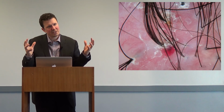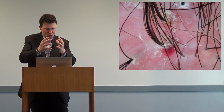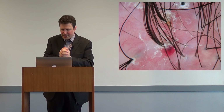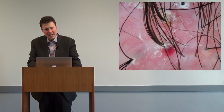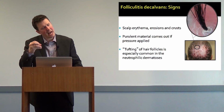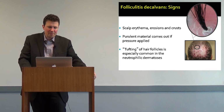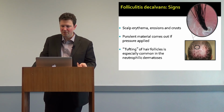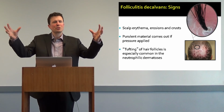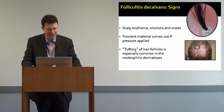This particular patient has tufting, or the presence of compound hair follicles, where in this case there are 12, 13, 14 hair follicles that have fused together from a single follicular ostia. That's very typical. This tufting is very common in folliculitis decalvans. It doesn't have to be, but it is frequently present. There's often purulent material, so when you push on some of these bumps or papules, there's pus that comes out. And tufting, or this grouping of follicles, is very common in neutrophilic scarring alopecias.